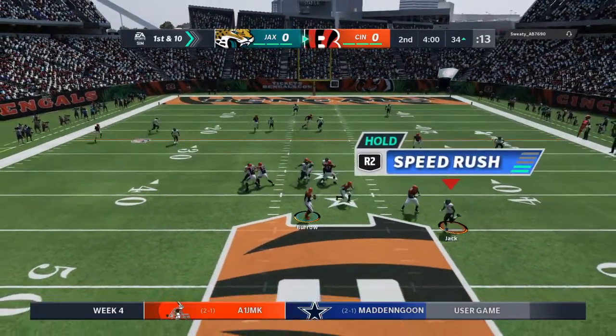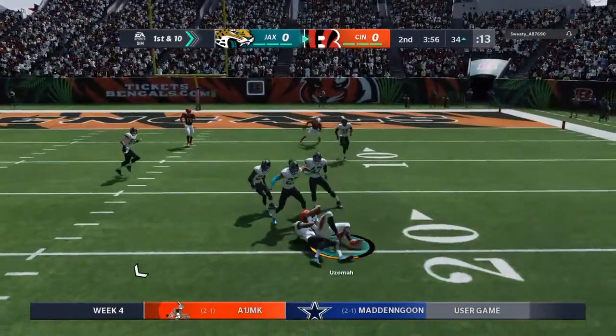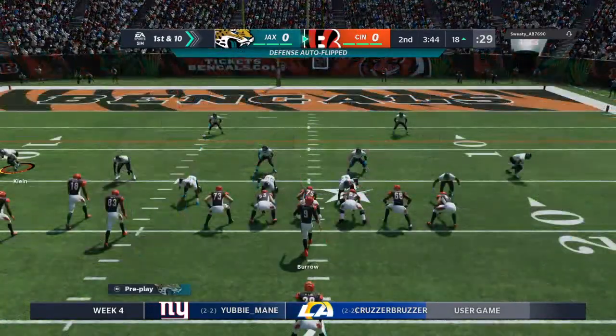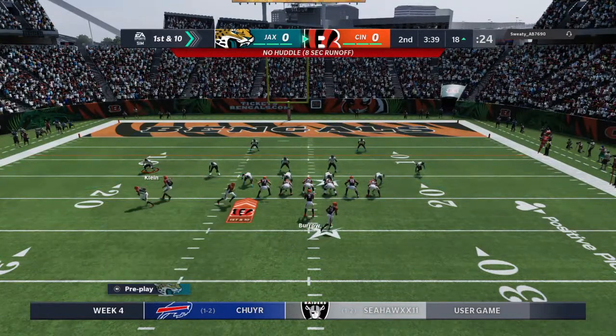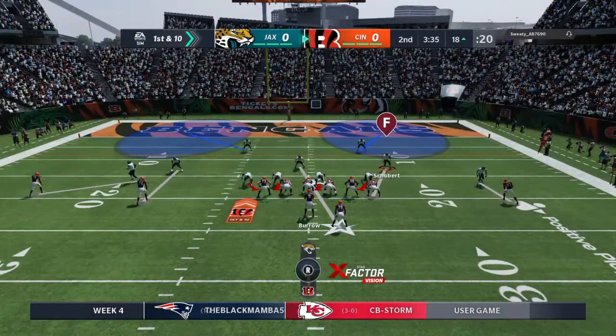And Burrow going to throw again. Open man is Uzama, and inside the 20 before he's brought down. A Bengal first down on a 16-yard pickup there. So from inside the 20, here's 1st and 10 at the 18-yard line.